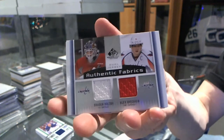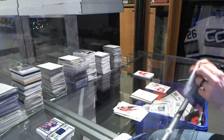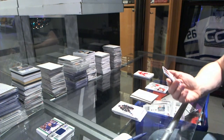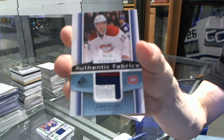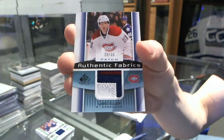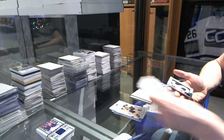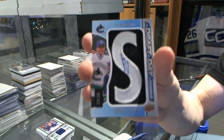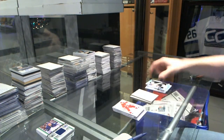Authentic Fabrics dual, Braden Holtby and Alex Ovechkin. We've got a three-color Authentic Fabrics patch, number 34 of 35, Lars Eller. And we've got a Draft Day Marks, number 29 of 35, Nicklas Jensen. So there we go, buddy.